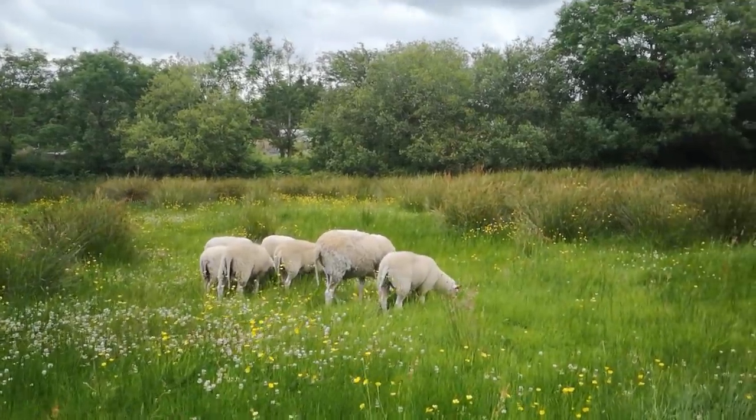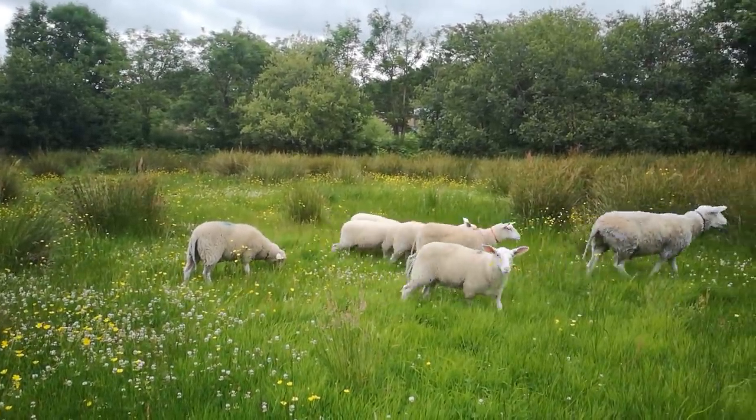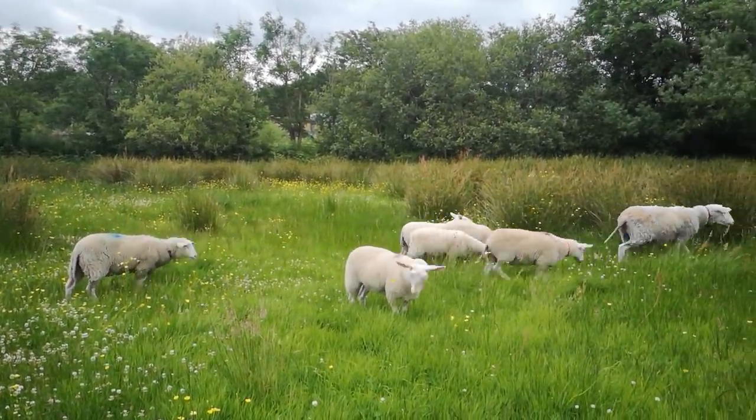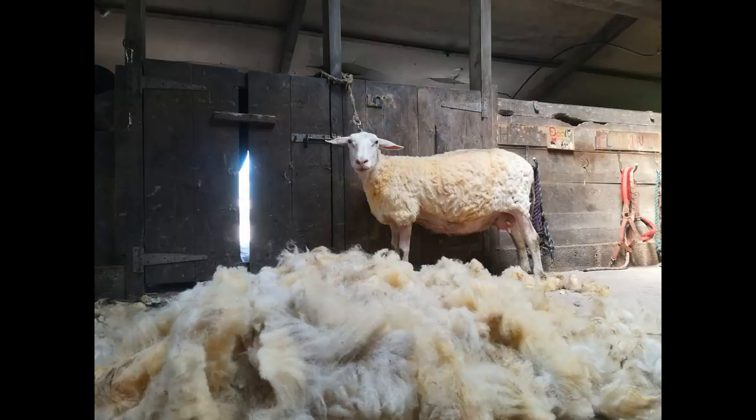But work doesn't do itself, even in hot weather, and various animals still needed minding, especially in this heat. All grown-up sheep are shorn now. What a relief for them. But they all still need plenty of water during the hot days.